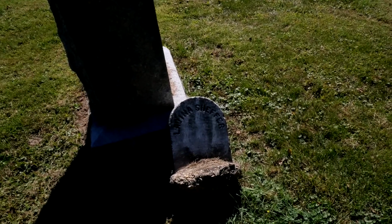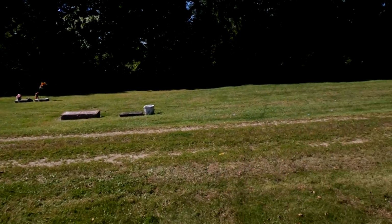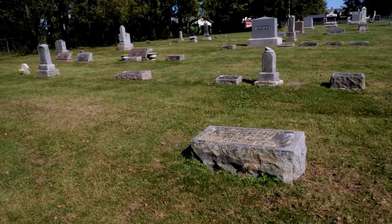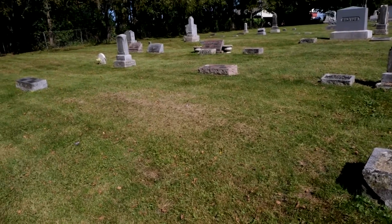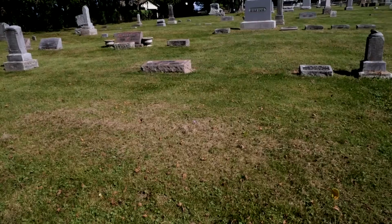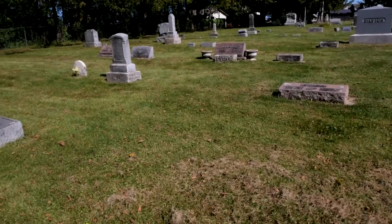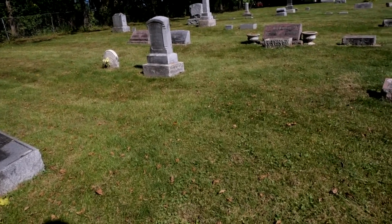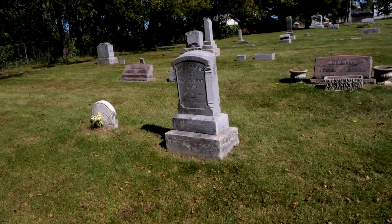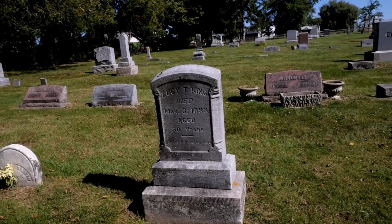Why is this tombstone pulled up? Gone? Does that mean Lavina's gone? She's not in this cemetery no more? No. So they moved her. Lord? Somebody saying a prayer?